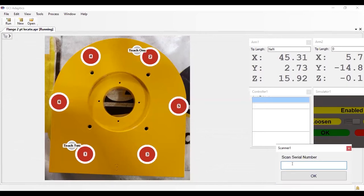I'm sorry, scan my serial number. So I'm going to put in my serial number and I'm going to say that it's 121212. Then it's going to scan my operator badge. Then I'm going to say it's Joel and Ryan.